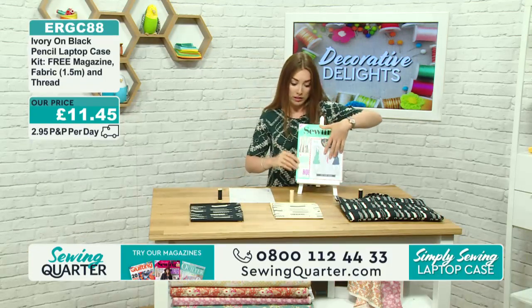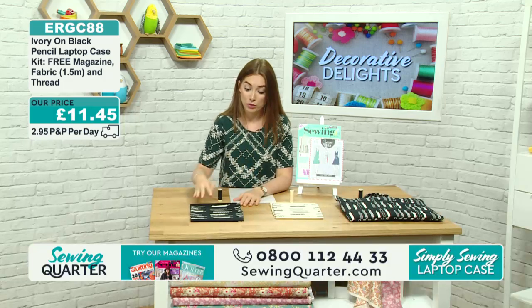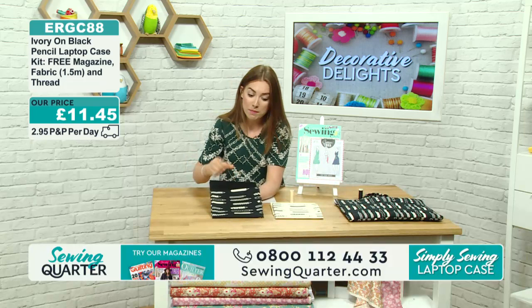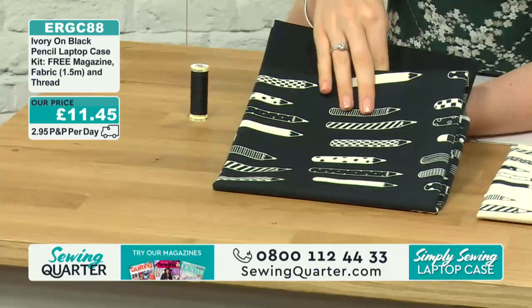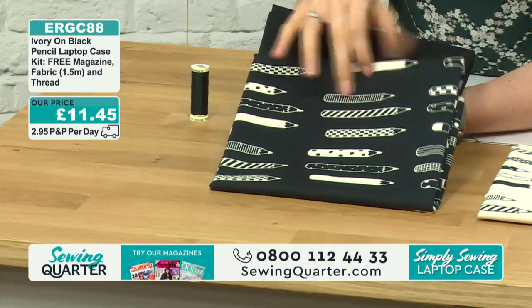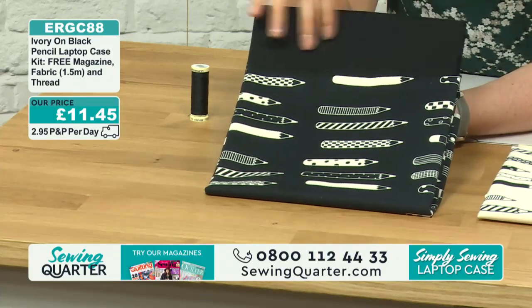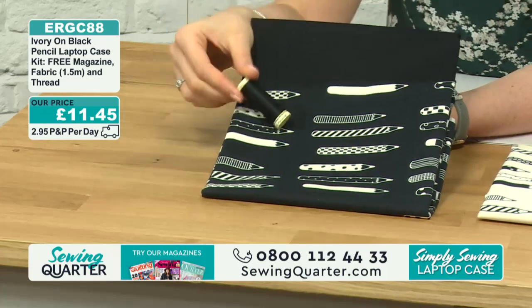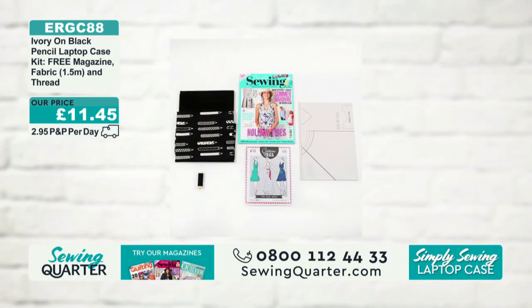So we've got three bundles this morning for this laptop case that come with a metre and a half of fabric and your thread. So that laptop case you can see there that's already made up, this is the black pencils fabric. This is brand new. We've never had this on the show before. So this is a premiere this morning. You get half a metre of that, and then you get a metre of your solid black fabric as well, so you can use that for the lining. And then you've also got a black thread as well, ERGC88.